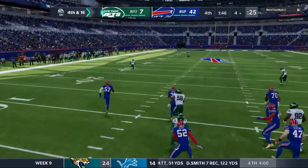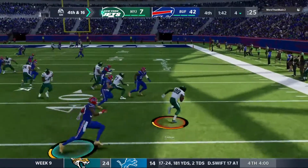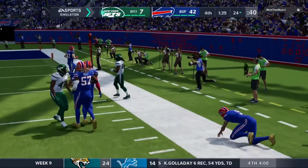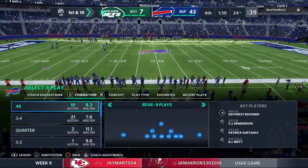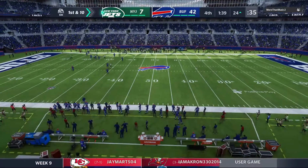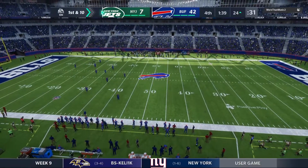And he'll just punch it out of there, and it's not a great kick. Taking on the midfield logo. And he takes this just a few yards shy of the red zone before going out. Great blocking on the return. It springs him for 25. And the Jets will have a short field to work with as they take over 1st and 10.